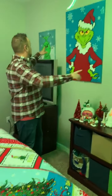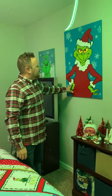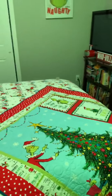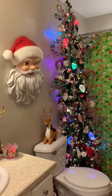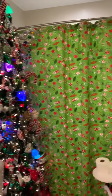The same artist made these two paintings for me, and then this one, a good friend who is very talented, did this for me out of Canada, and I really cherish it and love it. And then come on in. Another bathroom. We did retro ornaments in here. I use tinsel. I always love to use that tinsel. I think it's so much fun, and just these ornaments are really cool.